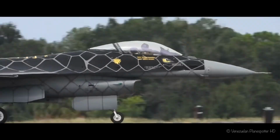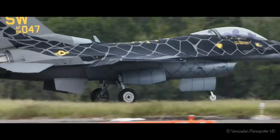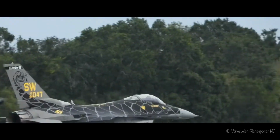On behalf of the United States Air Force, the Commander of Air Combat Command, General Mark Kelly, and all the men and women of Air Combat Command, thank you for your attendance, thank you for your patriotism and support. Back to you, Larry.